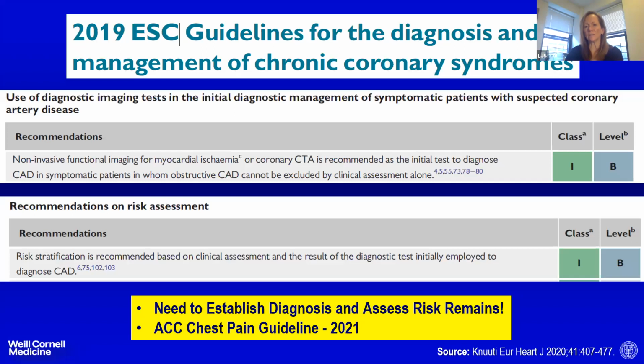And so I just wanted to say, though, that oftentimes people say stress testing is dead, and I'm not sure about that. Certainly from the ESC guideline, as well as the upcoming ACC chest pain guideline in 2021, there is a need to establish a diagnosis. There's a need to understand the ischemic burden, particularly when clarifying the patient's burden of symptoms, and to have an assessment of risk. That remains, and I think that's an important part of utilizing stress testing.